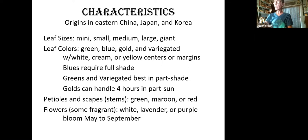The blues, this is a strong tip, the blues require full shade, okay? Otherwise, they will burn in the sun. Greens and variegated hostas are best in part shade, and the golds can handle 4 hours in part sun, but I don't recommend putting them in noonday sun because they could easily burn. So early morning sun, east side sun is best for the golds, or late afternoon, evening is good for the golds. The stems, known as petioles or scapes, can come in green, and they're now making them in maroon or red. I'll talk about some of those a little later.